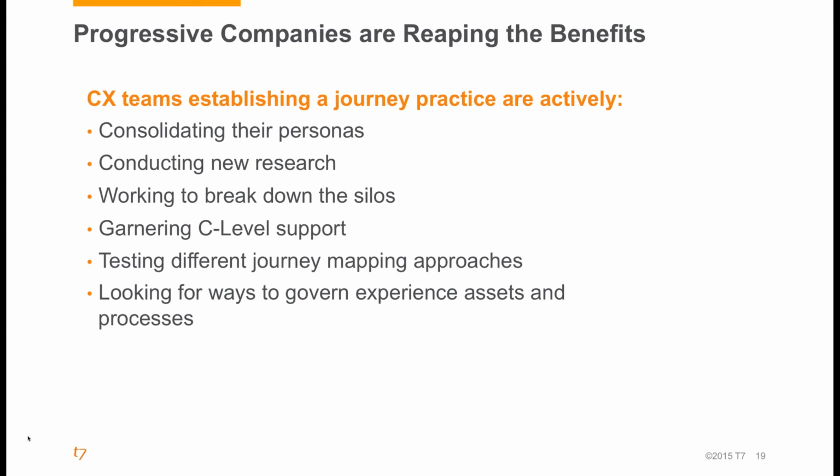Why is it worth the effort? Well, we see progressive companies who are bringing these kinds of capabilities to bear. For example, CX teams are consolidating their personas in order to put their teams on a strong foundation so that they can evolve a journey mapping practice. They can conduct new research to support growing and enriching their understanding of their customers. And then in a platform like UX360, it helps to break down the silos and bring an organization around a common view of the customer.